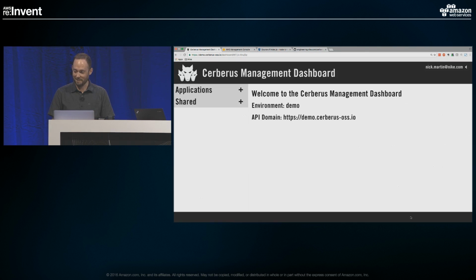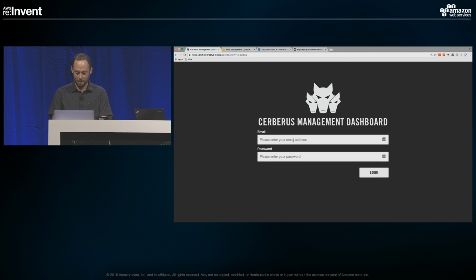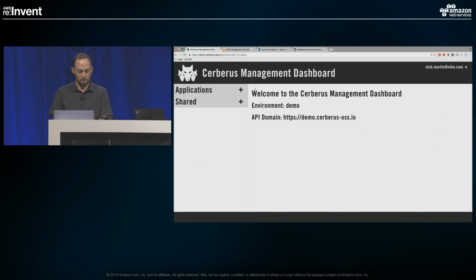Looks like I got to log in again. So let's try this one more time. Bear with me. It wouldn't be a great API, it wouldn't be a great demo if a couple of things didn't go wrong. It wouldn't be appropriate. So let's try this one more time. As you can see, this is using our actual corporate directory service. Okay, so let's do this one more time.